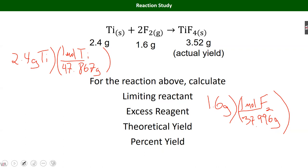Next thing you do is take anything you have in grams and put it in moles. Especially if it doesn't specify what units for theoretical yield. Sometimes it'll say theoretical yield in grams, in which case you can leave the actual yield in grams anyway, because we have to get our theoretical yield into grams. So you don't necessarily need to go and convert the titanium four fluoride into moles. But at the very least, we want our reactants in moles, right? So we just go through using molecular weights.